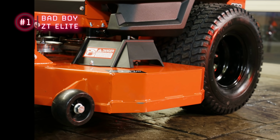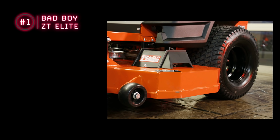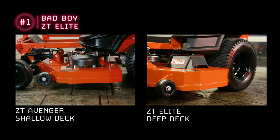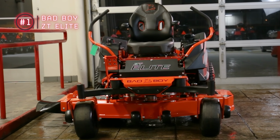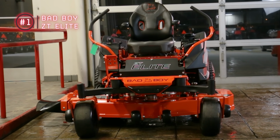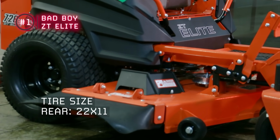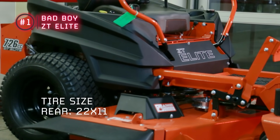Now, when you're looking at the ZT Elite and the ZT Avenger side by side, you might think at first glance that they have the exact same deck. Well, that's almost true. Really, the only difference is going to be the depth of the deck. On the ZT Avenger, it's a little bit shallower than on the ZT Elite, which is a little bit deeper. It's just going to make it tougher, and it's going to give you a slightly better edge when it comes to that cut quality.